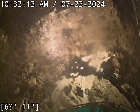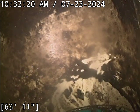We are doing a sewer inspection. Right now we are looking at the septic. I'm going to start pulling back.